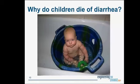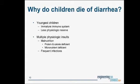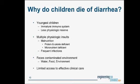So children who die of diarrhea actually tend to be the youngest children, who have an immature immune system and less physiological reserve. They're not this fat. They have multiple physiological insults: they're malnourished, protein and caloric deficient, they might have a micronutrient deficiency such as vitamin A, and they're frequently infected. They might have had pneumonia last week and they'll have malaria next week, and they have diarrhea now. They live in a feces-contaminated environment, so there's feces in their water, food, and around them, and they have limited access to effective clinical care.